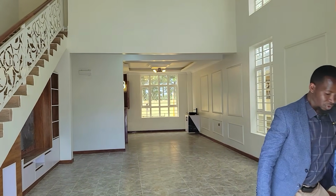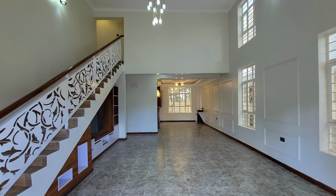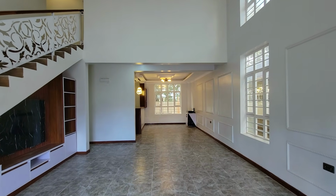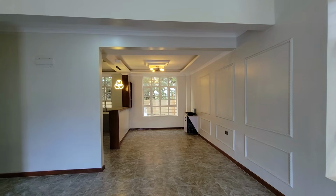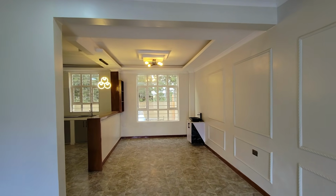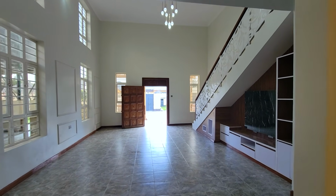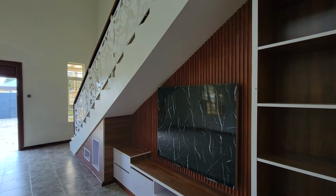So this is the entrance here, and they did what you call a mahogany door, solid mahogany, and it is pretty wide to allow in bulky items, including those heavy furniture. So as you walk in, now you start feeling my echo, and that is a sign of how massive this home is. So on the lounge here, one can comfortably do 8 seats, even 10 seats, as much.